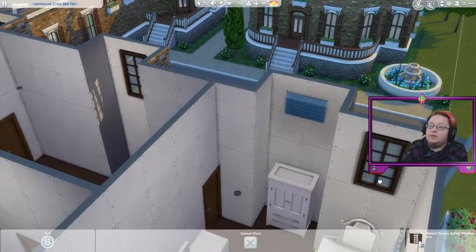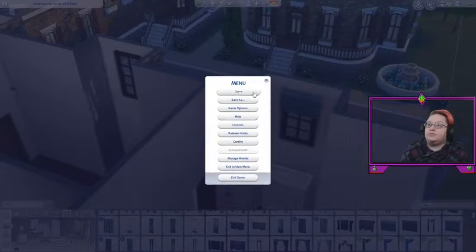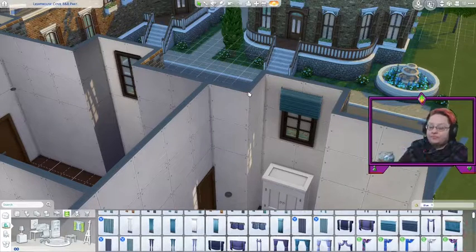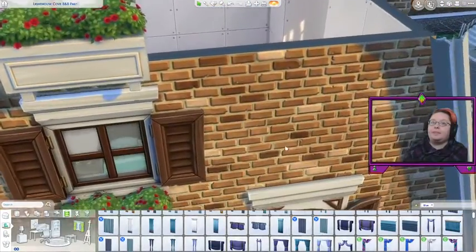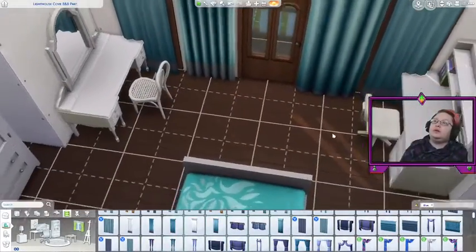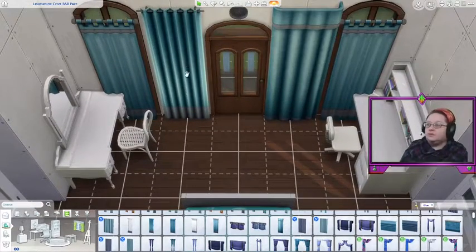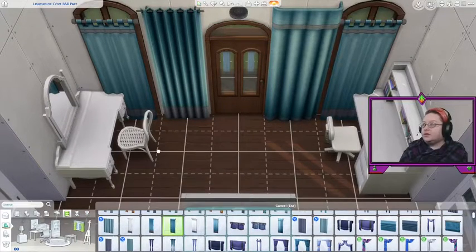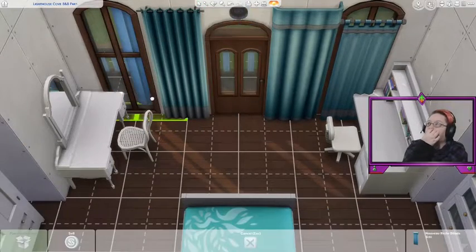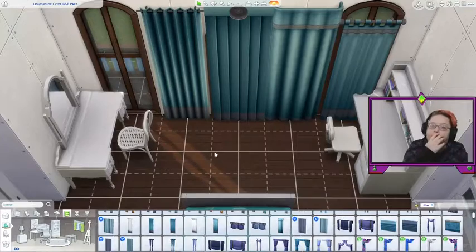Save games because Plumbot said so. Probably a really good idea. Let me move this window back and I'm going to save. There we go. Which curtains do we like best? This one, or this one? I mean, we also have these, but I don't know about those. It doesn't want to. We'll just put it there for now.